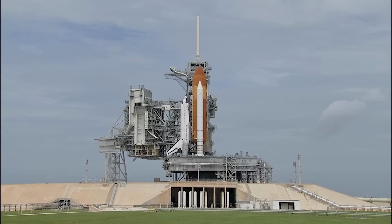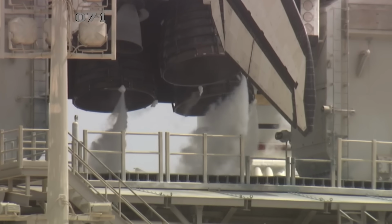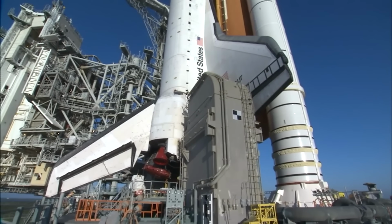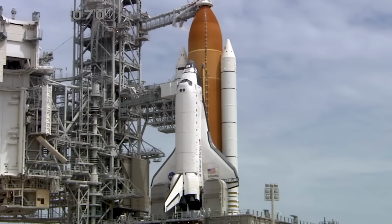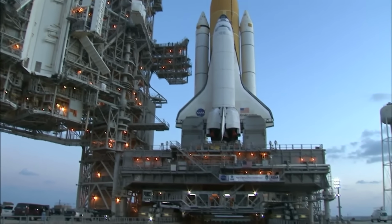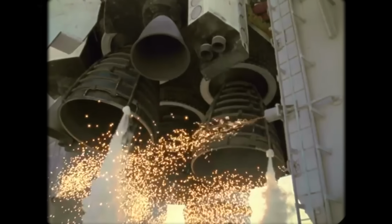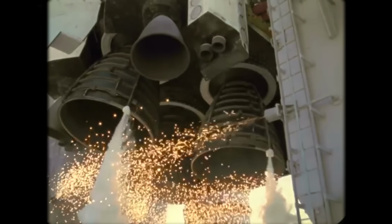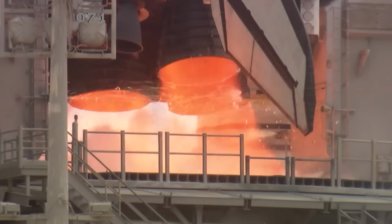We are mere minutes away from launch. Helium and nitrogen have purged the main engines. The flight surfaces and main engine gimbals have been tested. The shuttle is now fully fueled and under its own power, no longer connected to the launch pad. 10 seconds are left. Sparkler-like igniters fire underneath the engine to burn any stray hydrogen as the shuttle prepares to open the main fuel valve.